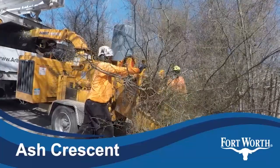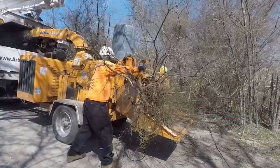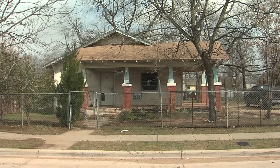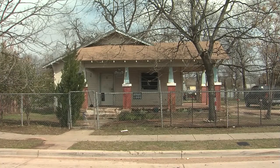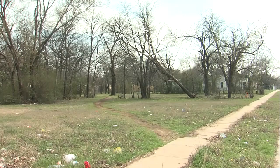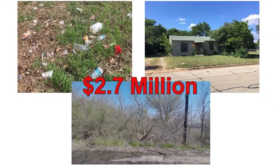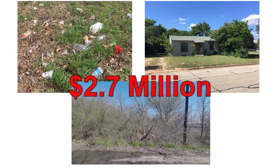For 2018, the city identified the near South Side neighborhood of Ash Crescent as needing help. Half of residents here lived at or below poverty level, and unemployment was twice the Fort Worth average. The city allocated $2.7 million to help revitalize.